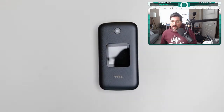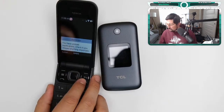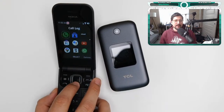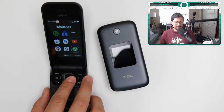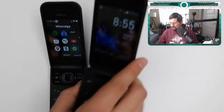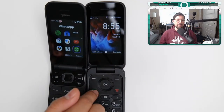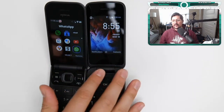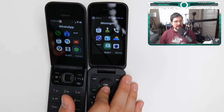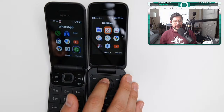All right. Sorry, guys. So here we have the Nokia 2720, and this one does have KaiOS. But this one is the TCL Flip Pro. This is a KaiOS 3.0 device. So anything that has KaiOS 3.0 does not have the ability to get WhatsApp.